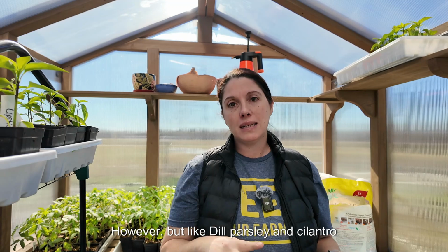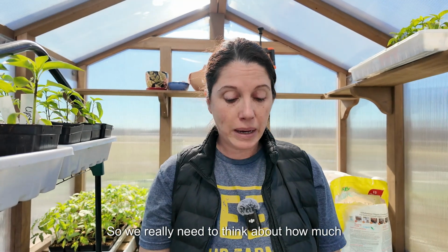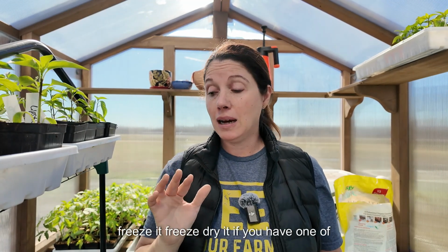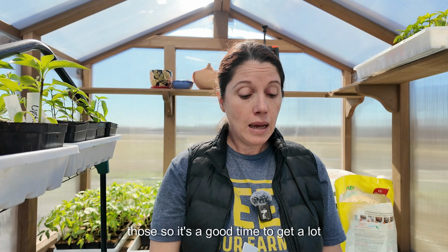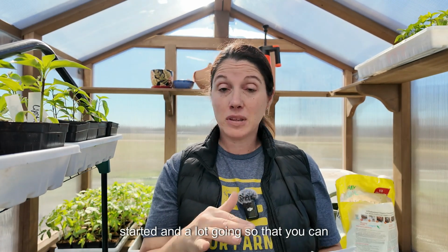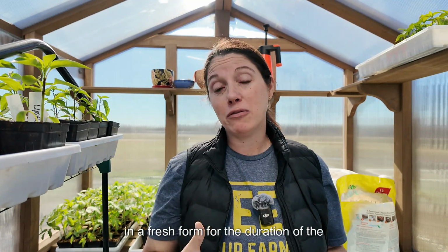However, like dill, parsley and cilantro don't really do so well once it gets to be 100 degrees here. So we really need to think about how much we're going to plant now and then how we can preserve it, whether it's dehydrate it, freeze it, freeze dry it if you have one of those. So it's a good time to get a lot started and a lot going so that you can keep it and have it, but it just might not be in a fresh form for the duration of the summer.